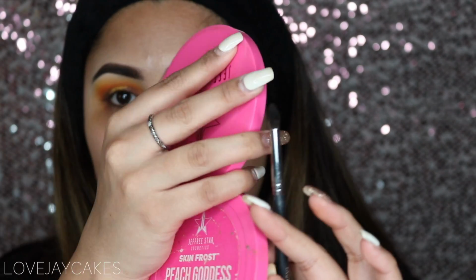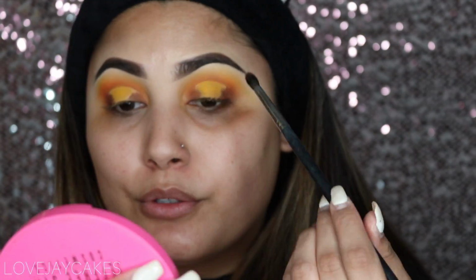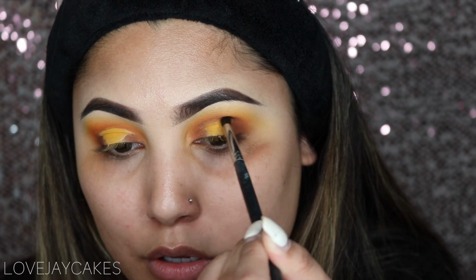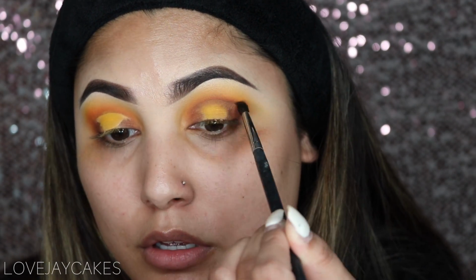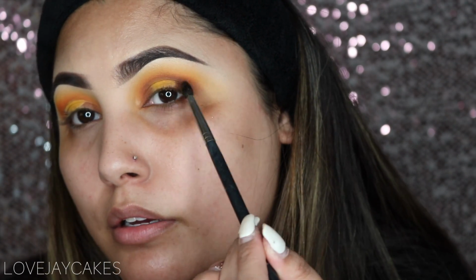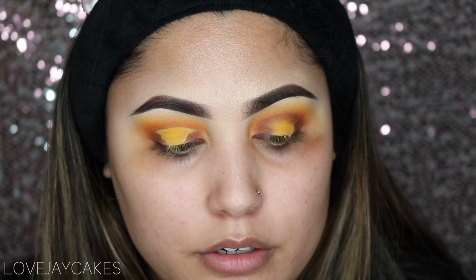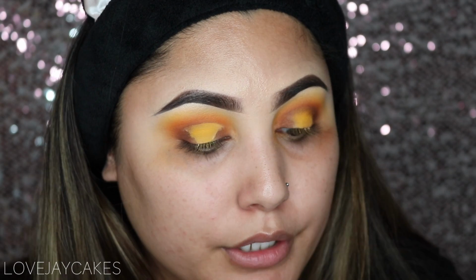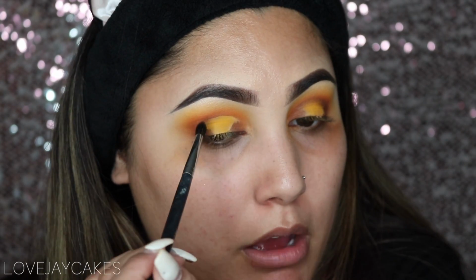I'm going to go in with the Morphe M507 brush, which looks like this, if you guys can see that. I'm going to go in with that brown. We're going to use this because basically this is a detailed crease brush. So you see that right there? See that line? Because when we add the glitter, this is just going to really make it pop out.